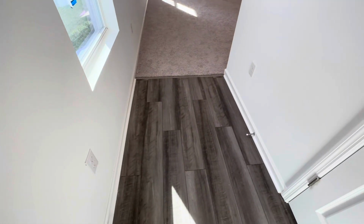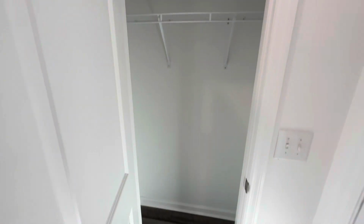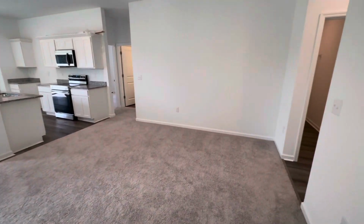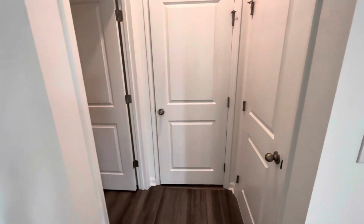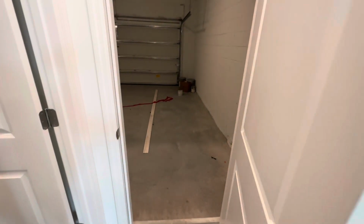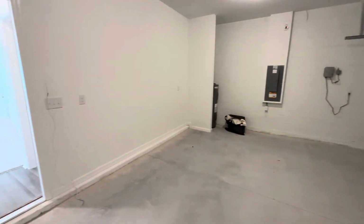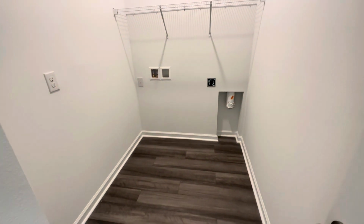The front door, you have the LVP flooring right in the entryway, and then you transition to the carpet, and then back to LVP flooring. But directly to the right, you're gonna have your coat closet. All right, coming on in. This is gonna be your living room slash family room area. And then over here to the right, behind this door is gonna be your air handler. And then behind this door, it's gonna be your 2-car garage. Water heater tucked in the corner over there. And then coming out of the garage, immediately to your right is gonna be your laundry room.